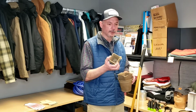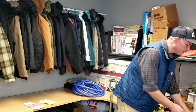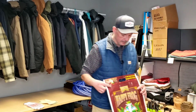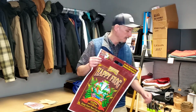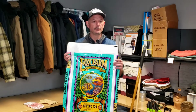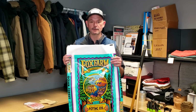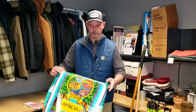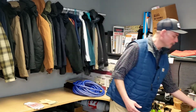Now when you're filling up a planting pot, whether it's the cow pots, peat pot, or plastic, you'll want to use a really good potting soil. This year we've added the wonderful Fox Farm products, the Happy Frog and Ocean Forest potting soils and soil conditioners. These are all organic, so if you're growing organic, they're perfect for that application. And they're just chock full of all kinds of nutrients, bat guano in some cases, and made in the Humboldt area of California.